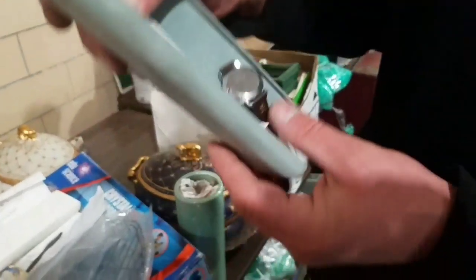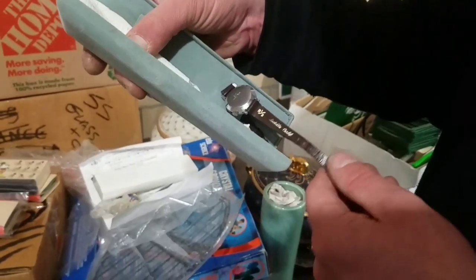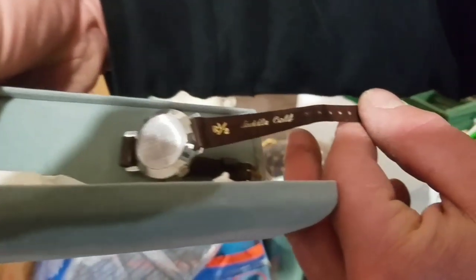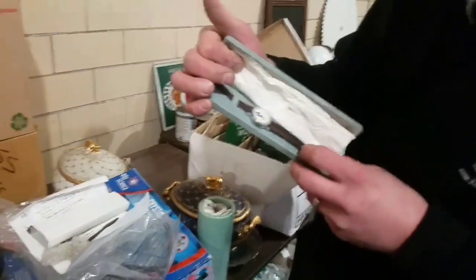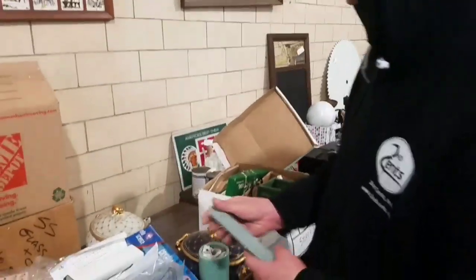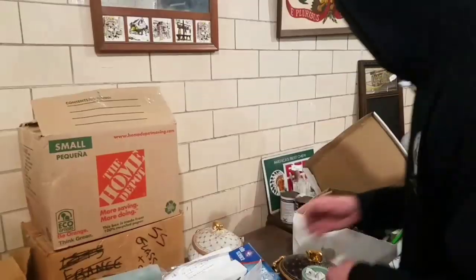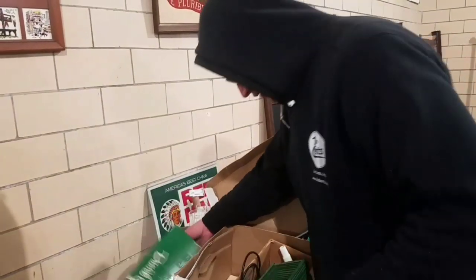So let's see what's marked on the back here. It says base metal and it's Swiss. Something right there on the band. So this is definitely an older Mickey Mouse watch with the hands, Swiss movement. So right there, now we got six Mickey Mouse watches. Is there anything else right here? Who knows? Let's see.